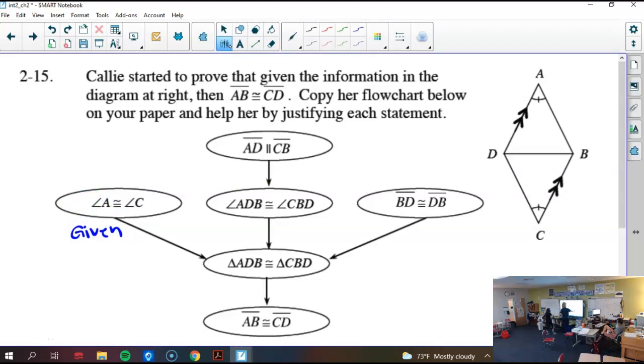This one's reflexive. What about AD parallel to CB? That's parallel, given. For some reason, I thought it said congruent. This one's reflexive property. DB to DB. Oh yeah, it's the same thing, it's just spelled badly. It's really reflexive, just to say it out loud. But reflexive is such a boring word. Reflexive property. Normally we abbreviate that with prop. Oh, okay.